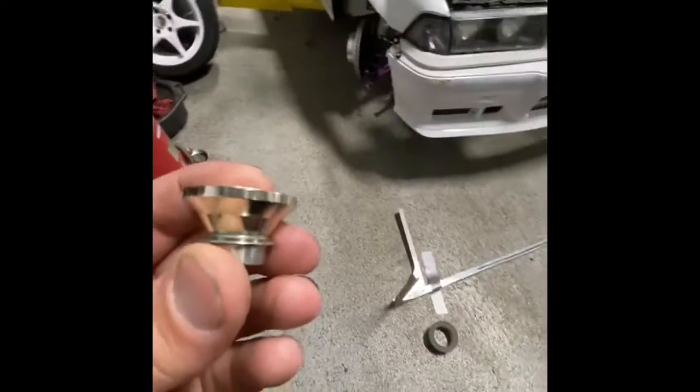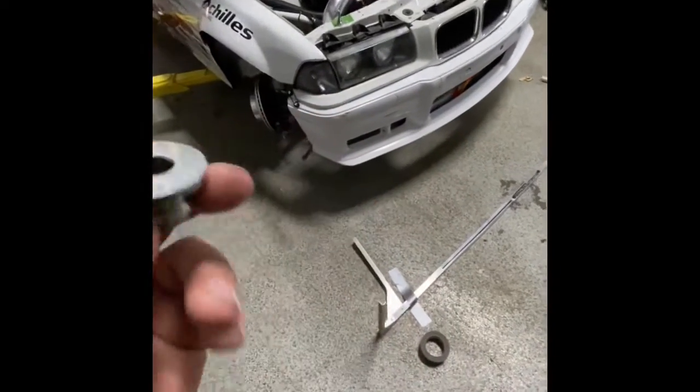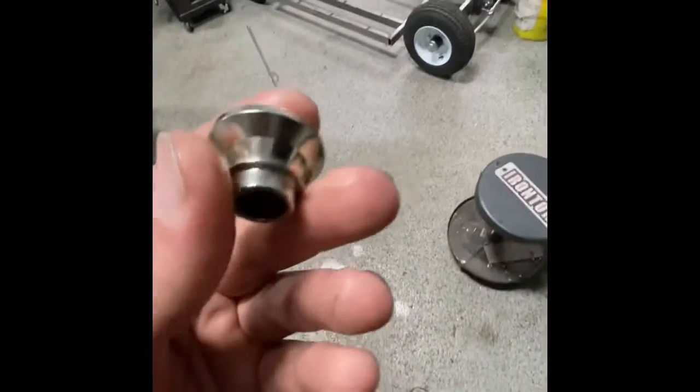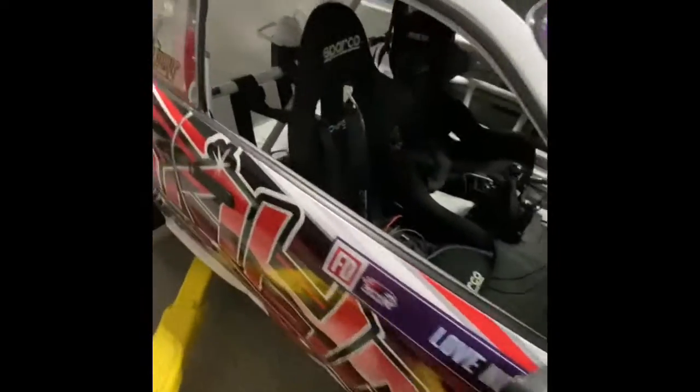I'd rather be replacing this on the side of the track than a control arm or a tie rod, something like that. It's a weak point. It's got a 30-second job to swap once you got the wheel off. No big deal. We just now know we need some spares of these and to check there first. So that is pretty much it.